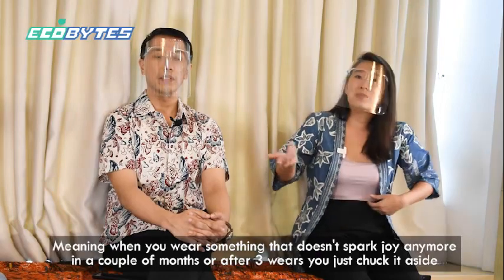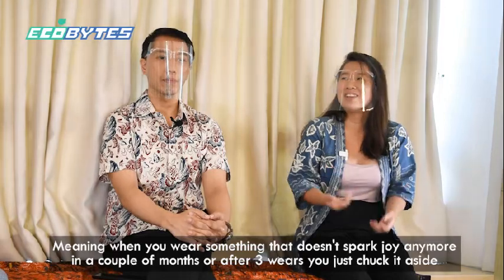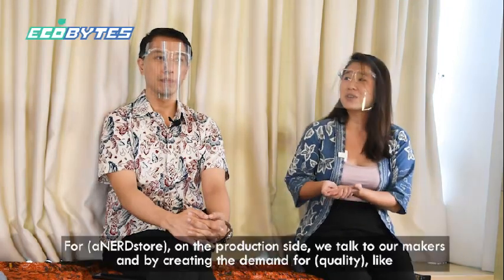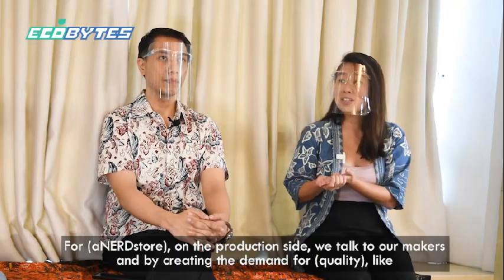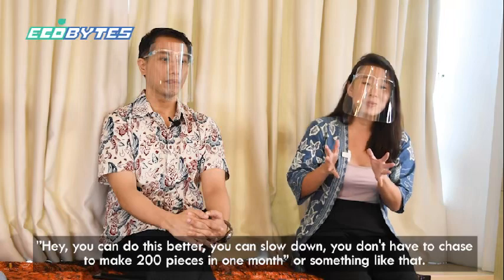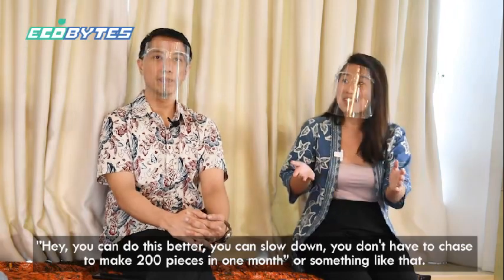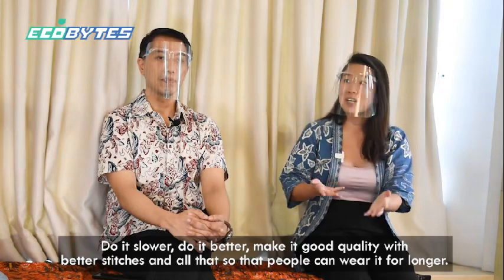Right. Basically, when you wear something that doesn't spark joy anymore in a couple of months or after three wears, you just chuck it aside. That's when it gets thrown out. For us, on the production side, we talk to our makers, creating the demand for them to do this better. You can slow down. You don't have to chase to make 200 pieces in one month or something like that. So do it slower, but do it better.